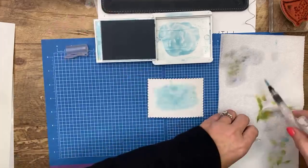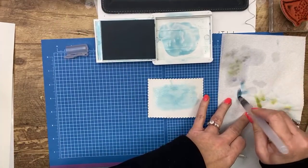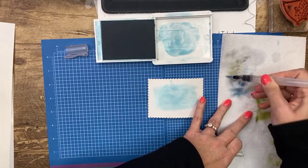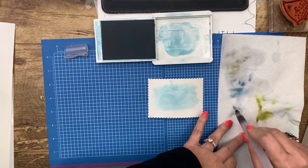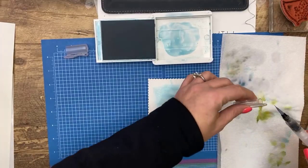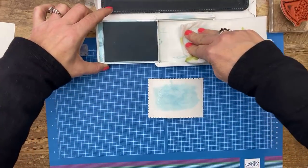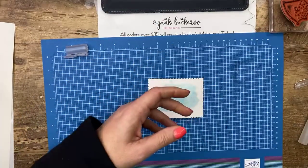Nothing fancy. Now let's run this dry on here because this is how you get the color out, because we're going to switch colors now. Run it on here. You can also just take it to the sink and run it through. Let me dry this. I don't mind doing this, I just don't want the water to get into my ink pad. All right, so close that up.